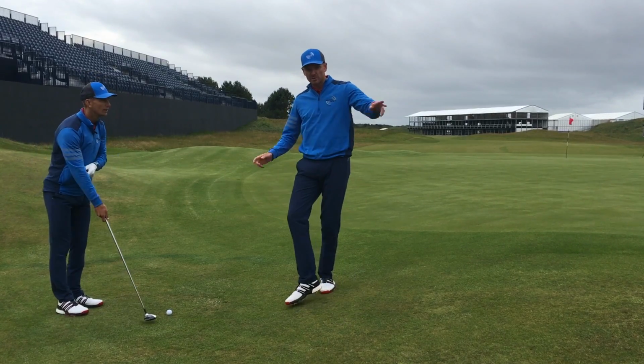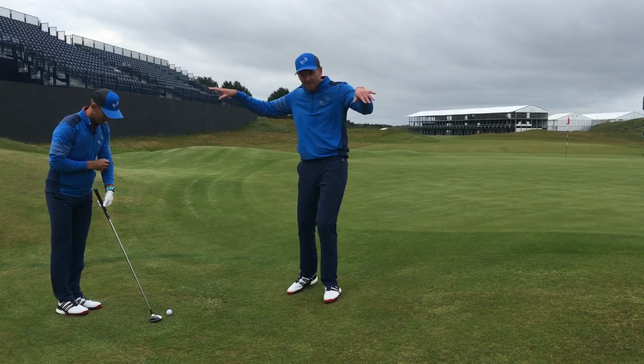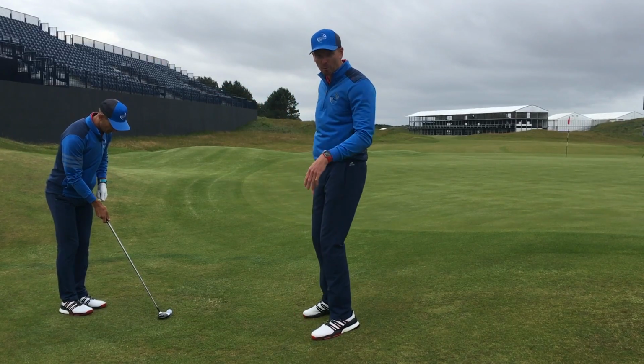Okay. Apologies about the noise, obviously there's guys putting the stands up here, but we like it around this area here. There's like about 1,000 people watching him play this shot.